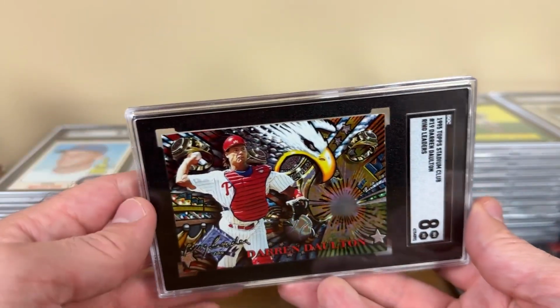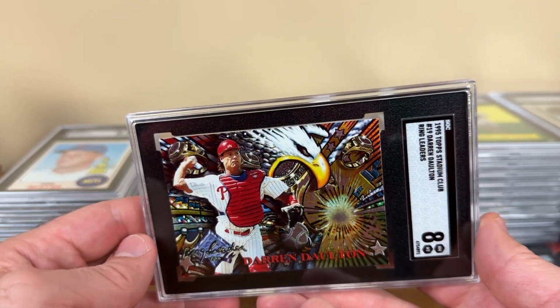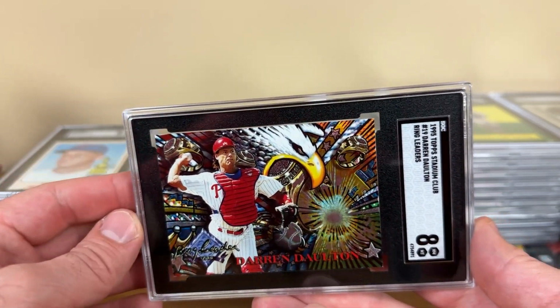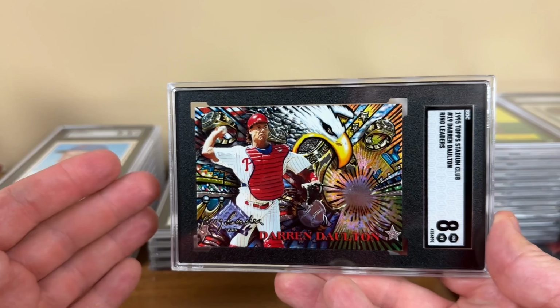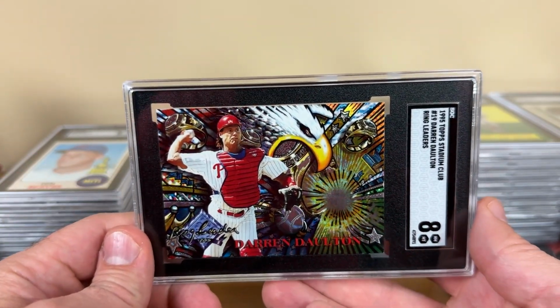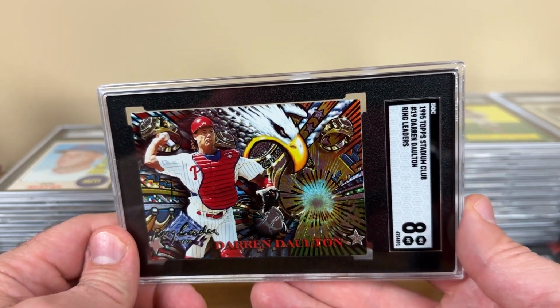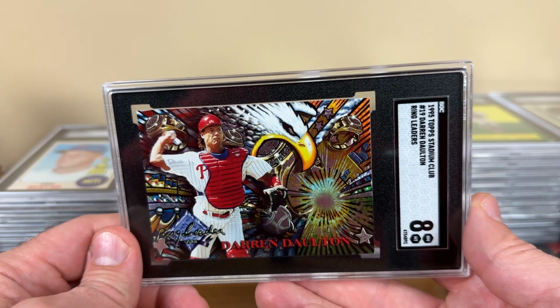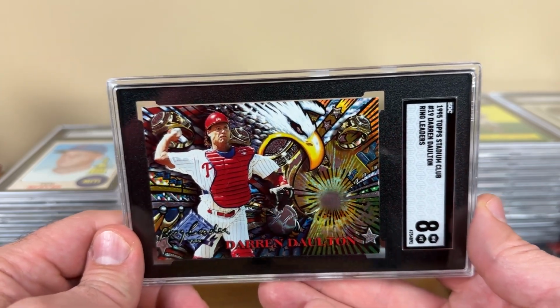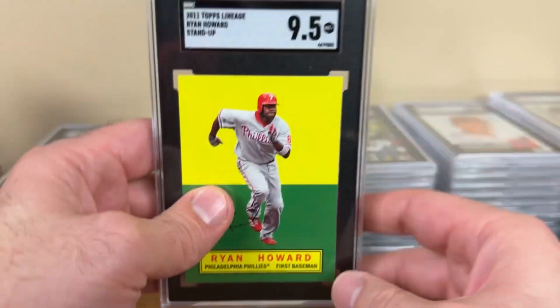This one I just got slabbed because I think it's an amazingly beautiful card. If you're a Phillies fan, if you're one of my Phillies friends, this is not an expensive card. Stop what you're doing, pause the video, or keep it rolling. Go pick this sucker up. You can get it on COMC. You can get it on eBay, perhaps. It's a 1995 Topps Stadium Club Darren Daulton Ringleaders. So that's a really nice card there.